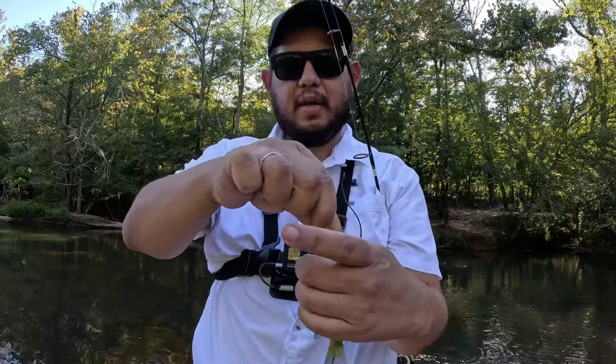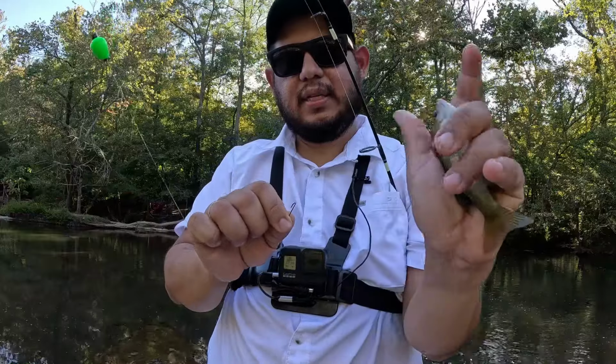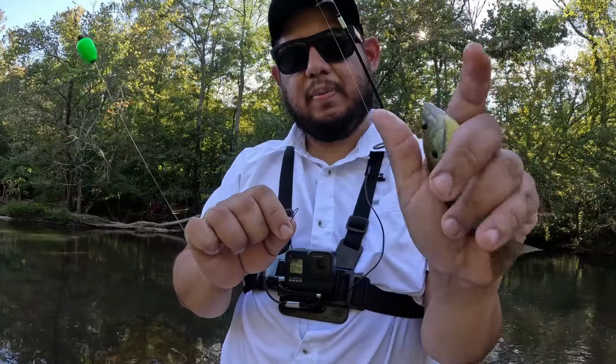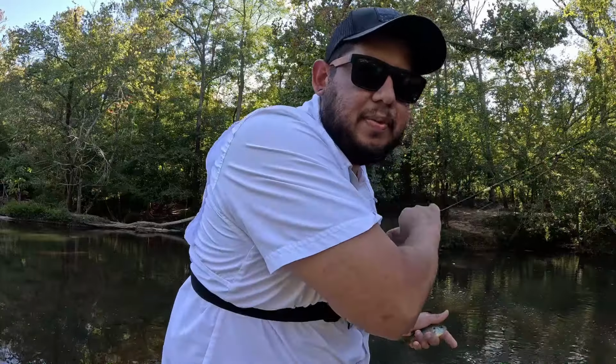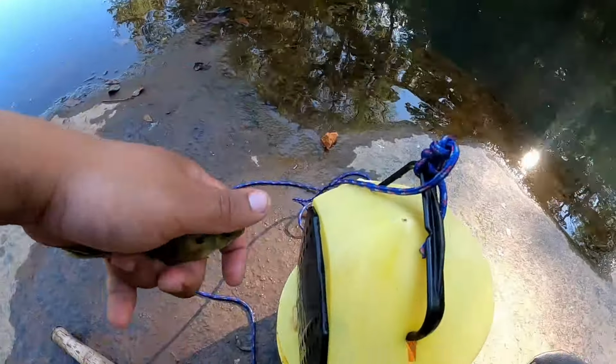So I'm gonna keep him. He's 3 inches, great bait to fish live for big blues and for flatheads. These are like candy for them. So we're gonna keep him, especially in the fall time. And there he goes.